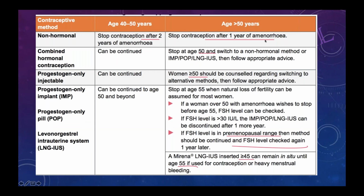Now this part of the table you have to understand. Just remember these two things, CHC and DMPA. These are the two hormonal contraceptives that can be used only till 50. Just remember two contraceptives, CHC and DMPA, change them by 50. All these contraceptives written before can be used till 55 years of age. Why can they be used till 55 years of age? Because it is assumed that after 55 no contraception is required. Okay, so this much you have to understand. Just remember only two things, CHC and DMPA.